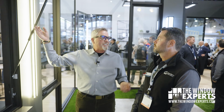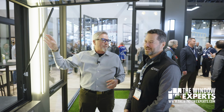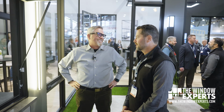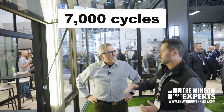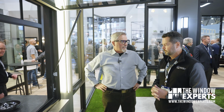What could go wrong? What's my maintenance? Is there a period of time? I had a 1982 Chevy Chevette that had struts, and after a couple of years, I would say strut technology has come, gas pneumatic technology has come very far since 1982. We've actually cycled this window 7,000 times, 7,000 open and closed cycles, and virtually no sag, no failure, and that's how we're putting it out in the market with a 7,000 cycle count.